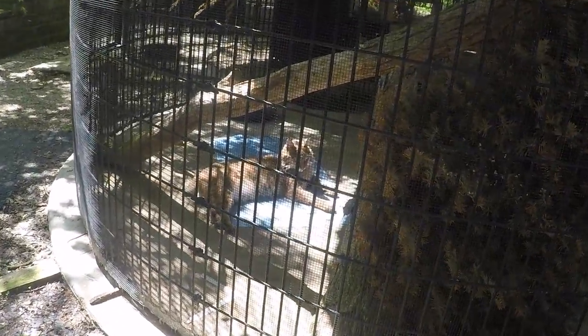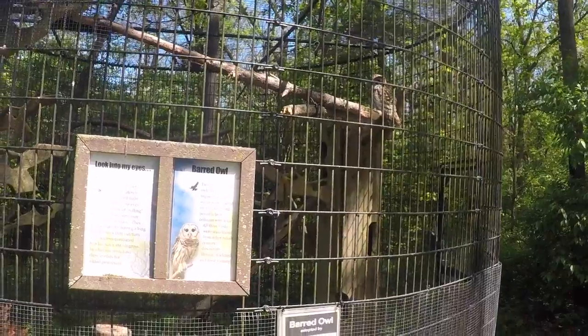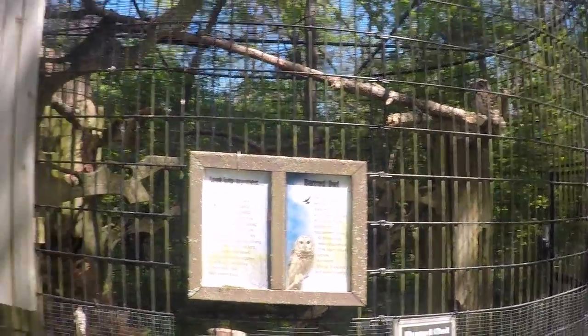Ooh, found the bobcat. Not your average house cat, people. Yeah, on the left. Giving me a stare down. Whenever I walk around, it's just staring at me. It's kind of creepy.